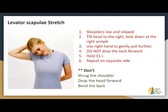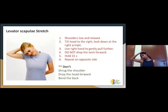So we're going to bring the left hand to the right palm, keeping that shoulder low and relaxed. Tilt the head all the way to the right, as far as you can go. Now looking down at the right armpit, keeping the head in the same plane, and you're just going to pull to deepen the stretch slightly. 15, 14, 13, 12, keep the shoulders low and relaxed. 10, 9, 8, 7, 6, 5, 4, 3, 2, 1, and slowly release to come back.